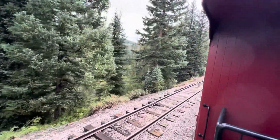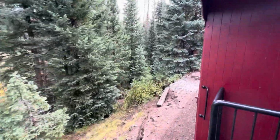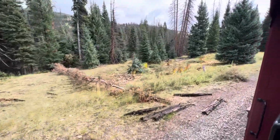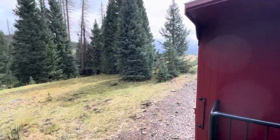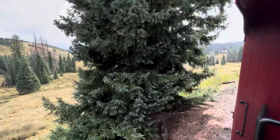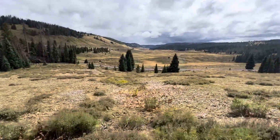Came up a 4% grade from Chama to Cumbres. Now we're going down a grade. I think it's maybe 3%. The track in the distance at a lower elevation, we'll be going on that track. So we're going to be going around Tanglefoot Curve. There's the track we'll be on before long.